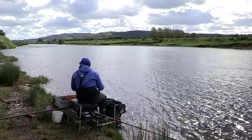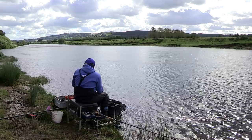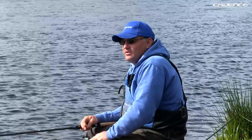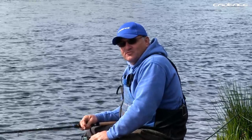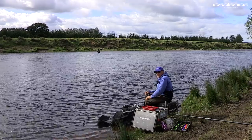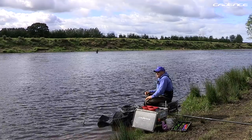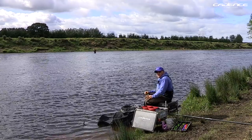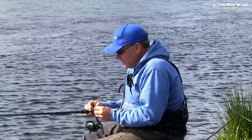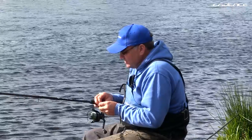And I'm fishing on the River Tyne today, just between Hexham and Corbridge. It's a river that I know really well, but not from coarse fishing, from salmon fishing. I've salmon fished on the main Tyne and the South Tyne for over 20 years, and I absolutely love this river and this part of the country. It's only really the last 2 years that I've started to coarse fish here.